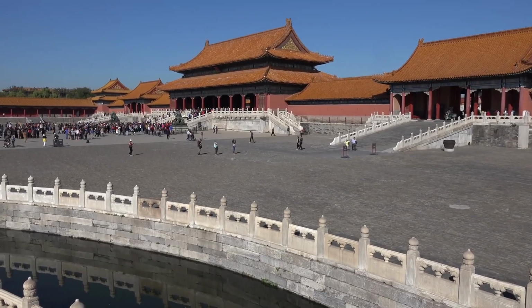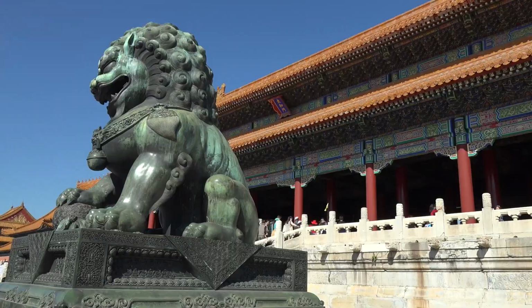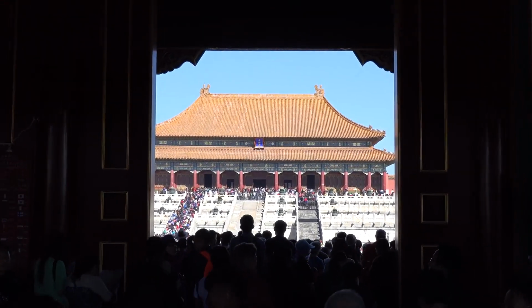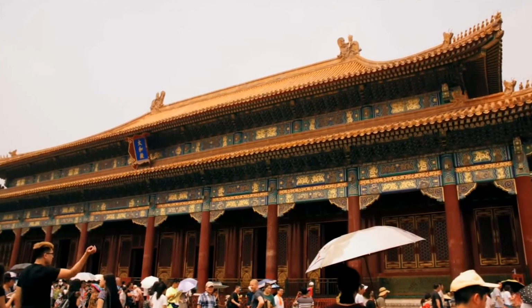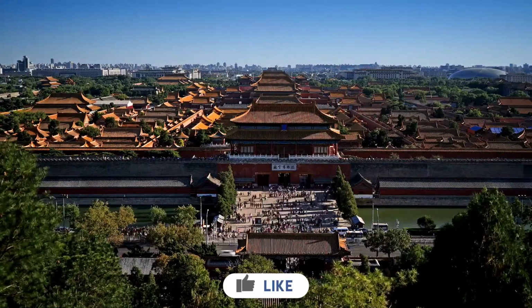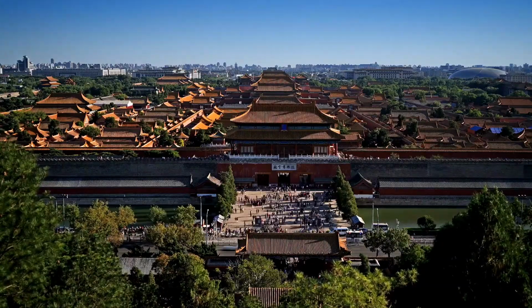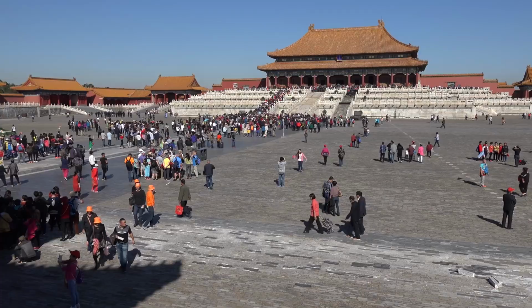Since 1925, the Forbidden City has been under the charge of the Palace Museum, whose extensive collection of artwork and artifacts were built upon the imperial collections of the Ming and Qing dynasties. The Forbidden City was declared a World Heritage Site in 1987. The complex consists of 980 buildings encompassing 8,886 rooms and covering 178 acres. Please take time to visit this historical place.